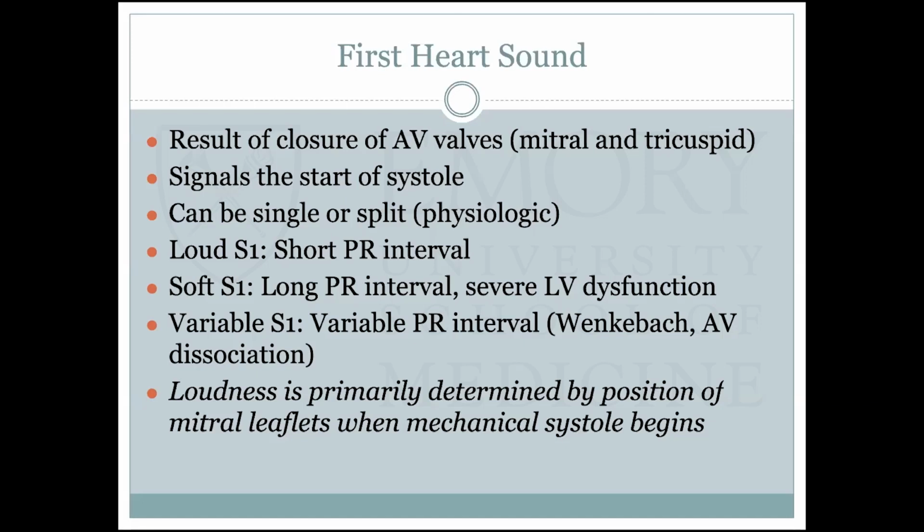So think about the timing of when the atrial contraction is occurring versus when the ventricular contraction begins. If you have a short PR interval, you have atrial contraction quickly followed on its heels by ventricular contraction. The mitral leaflets are still relatively far apart from that atrial contraction when systole begins. So that makes a louder first heart sound. Versus when you have a long PR interval, you have your atrial contraction and then a delay, the mitral leaflets start to drift back together. And then when ventricular systole begins, the mitral leaflets are already almost touching. So the first heart sound is relatively quiet.